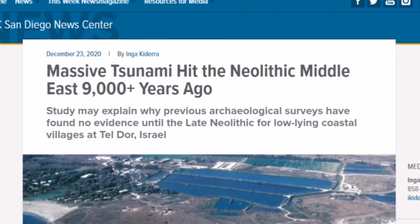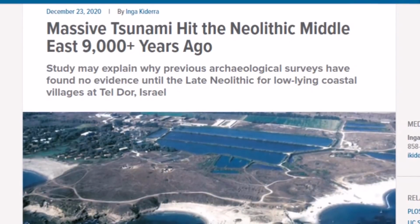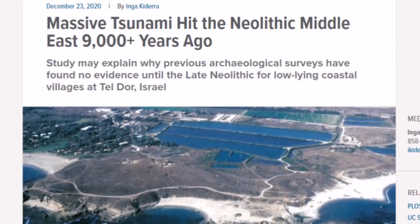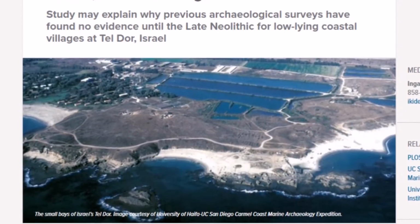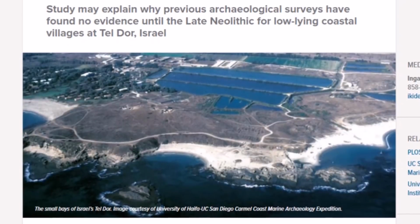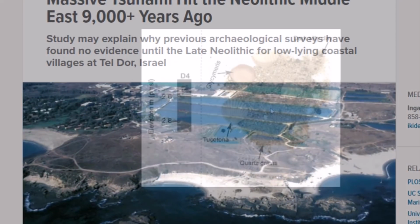Here's an article from UC San Diego News Center. They were involved in the research. Massive tsunami hit Neolithic Middle East 9,000 plus years ago. Study may explain why previous archaeological surveys have found no evidence until the late Neolithic for low-lying coastal villages at Tel Dor, Israel. And they think that cultures that may have been associated with Yiftahel around that same age might have been wiped out by this massive tsunami that hit here 9,000 plus years ago.